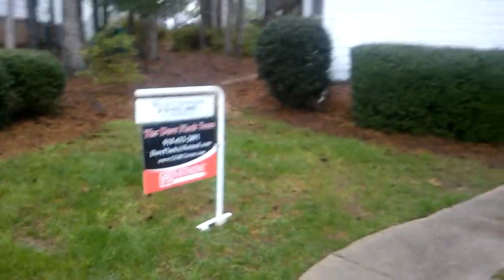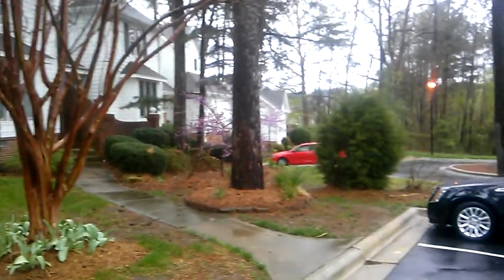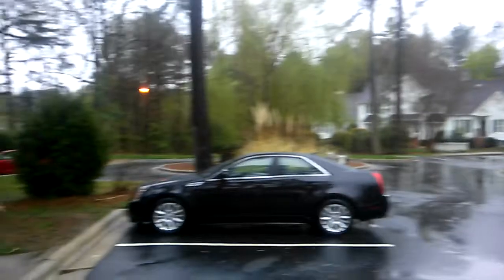I'm out here in Raleigh and I'm actually in the Crabtree Valley Mall area. This is an absolutely stunning community. I'm going to give you a little pan around here so you can get the full effect of what's going on. Gorgeous community. This is a drop-dead beautiful townhouse. Let's go on inside and see how we like it.